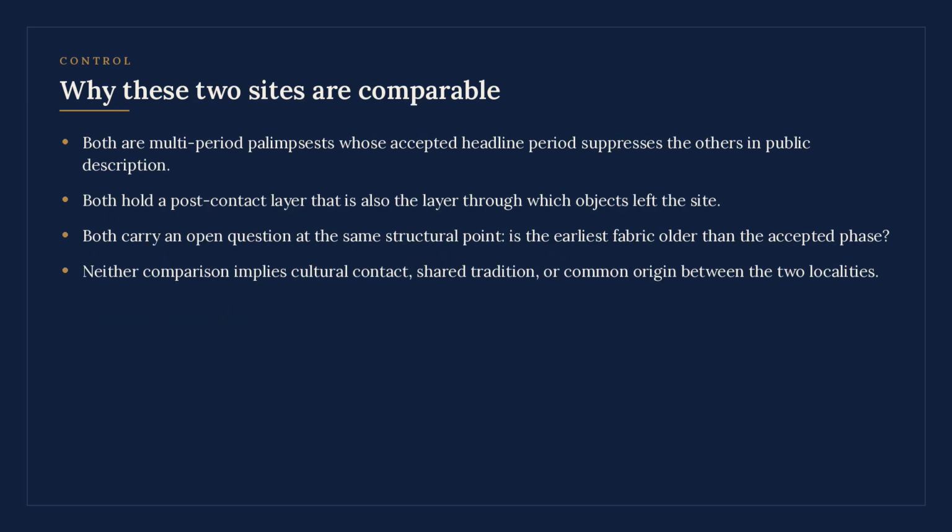The two sites are not being compared because they are connected. They are being compared because they fail in the same places. Both are multi-period palimpsests whose accepted headline period suppresses the others in public description. Both hold a post-contact layer that is also the layer through which objects left the site. And both carry an open question at exactly the same structural point: is the earliest fabric older than the accepted phase? Nothing here implies cultural contact or common origin between the two localities.